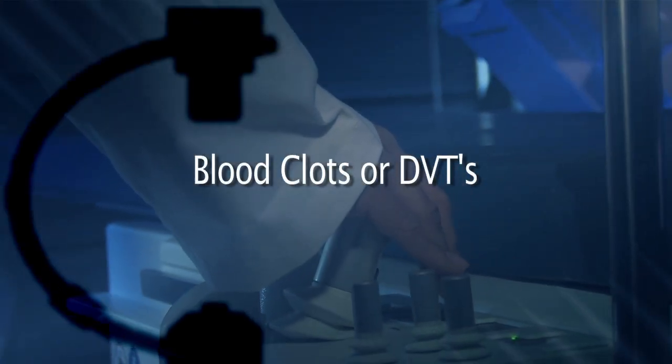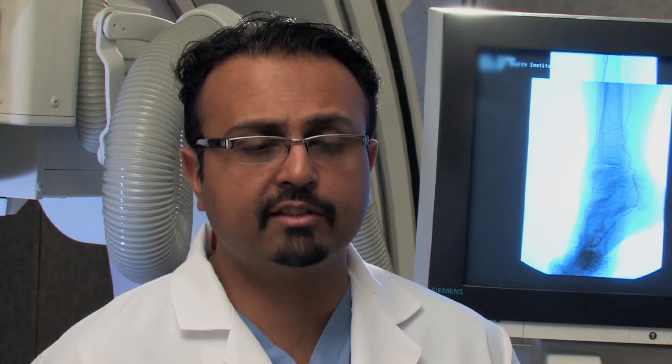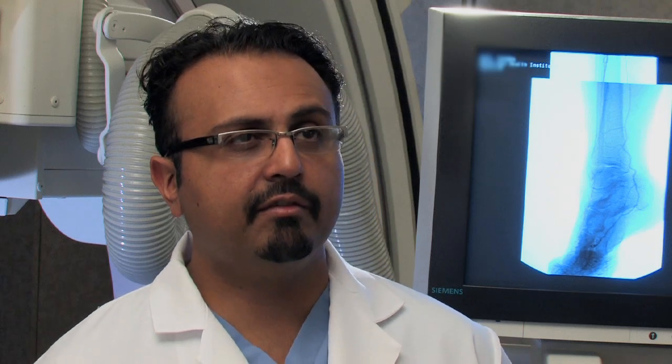The other side of this is blood clots. Now, this is in the deeper vein. This is the main highway. It's like having a roadblock in the middle of your highway with this large clot. A lot of patients know about DVTs because you hear about it in the news. It can be fatal. If one of these blood clots were to go to your lung, a patient could die all of a sudden. So we do a great job as a medical society in preventing these blood clots from going to the lung. We put patients on blood thinners, but these blood thinners are not really blood dissolvers.